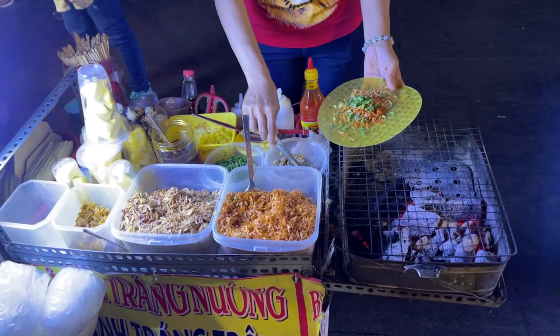All right, so the first thing that we come across is a dish called Banh Trang Nuong, which is grilled rice paper. It's kind of like the Vietnamese take on pizza. But yeah, I've never had it before, so let's check it out.